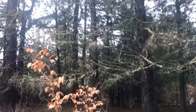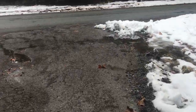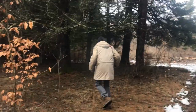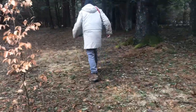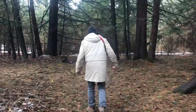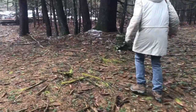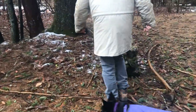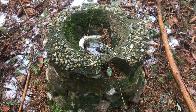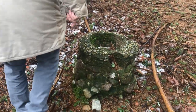I love the pine trees. If it wasn't so close to the road, it'd be a nice spot to just hang out. Yeah, I saw that. What was it at one time? Huh. I don't know. Maybe a well. Maybe.